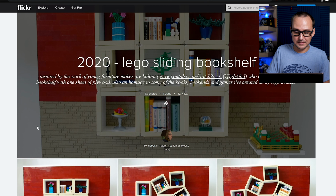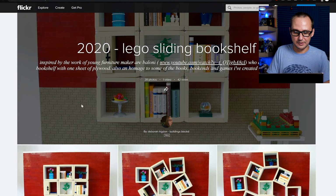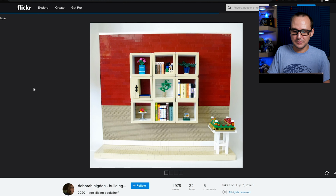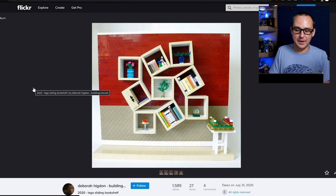This is a fantastic one. I'm so glad I have it for the list this week. By Deborah Higdon, we have the Buildings Blocked, or I would call it the sliding bookshelf. I think she even mentions it in the title. So what it is, it's a designer piece of furniture that looks like a normal IKEA hanging Lack cubicle bookshelf, but it can also be rearranged with a system of hinges into this.